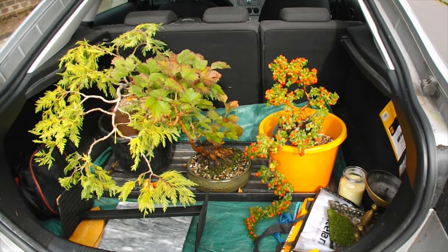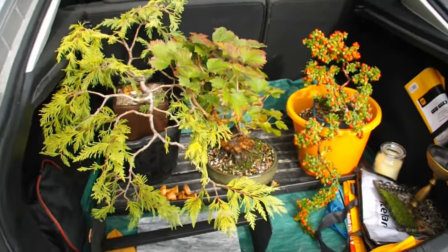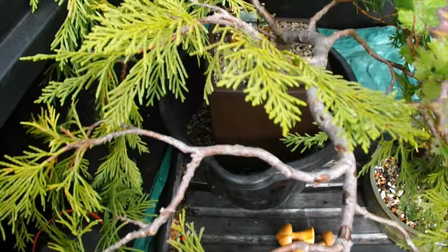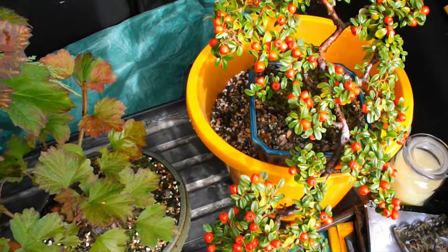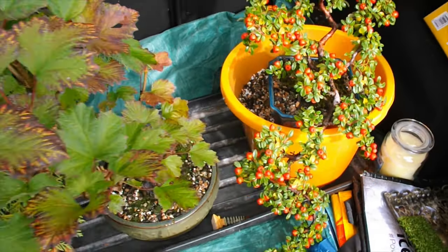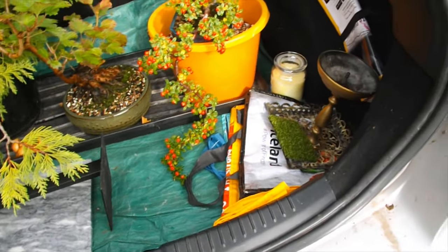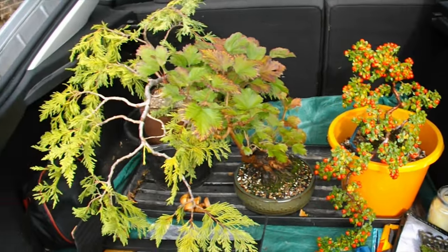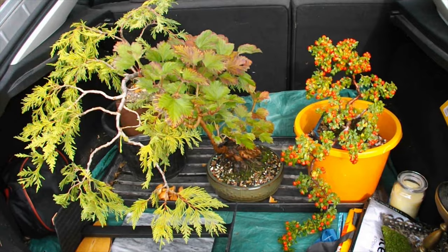Well, there we are, all packed up for this evening, all ready to go. The soil in the buckets, supporting the cascade plants. So it's well worth I made that extra bucket up. Both stands are there, and a Yankee candle for a raffle prize. Right, okay, let's go off to the meeting in 4 hours' time.